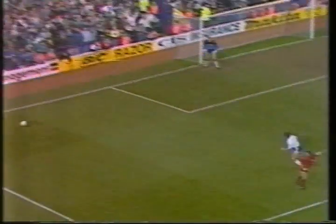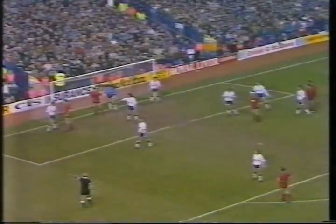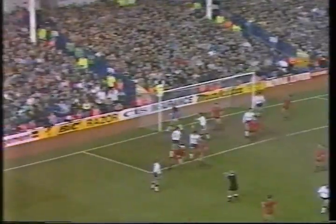That clashed against Terry Fenwick. Simpson thought it was hands, but Fenwick couldn't really get out of the way. It's a corner, in fact. Magilton will take it, and they've got Melville and Foster up, Oxford. And Foster gets in there, former Brighton Cup final player. And then, of course, had some good years at Luton, Steve Foster.